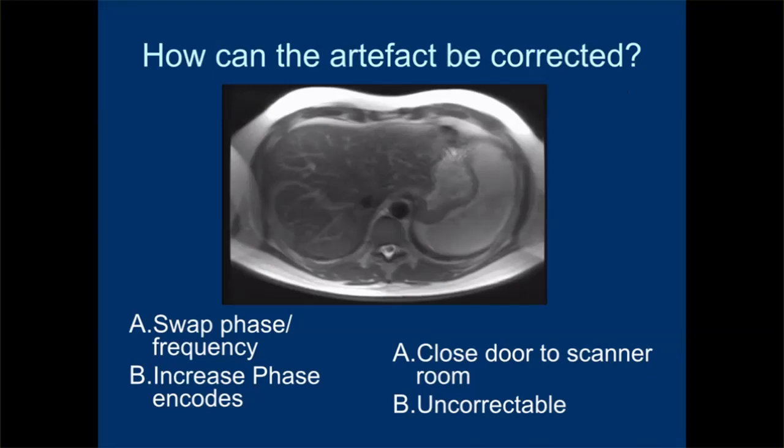Well, I'm not sure about A. If you swap the phase and frequency encoding, does this mean that you swap the FOV too? If what? The field of view? Did you just change it, or just the axis? So no. So I will go for B. Increase the phase encodes. No, I'm not sure what it really means. What does it mean to increase the phase encodes? I think that the number of phasing codes needs to increase. Oh yeah. Well, I think that you need to increase the FOV.